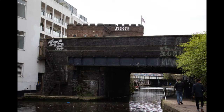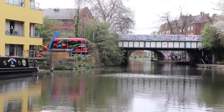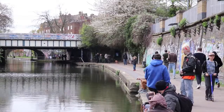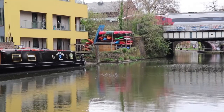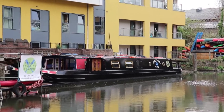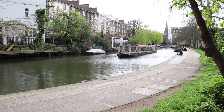The first odd thing is this pirate castle. And then I see the first stationary narrowboat. Wow, 2 trains at once. The street names are marked on the bridges, so it's quite handy to have a marker.